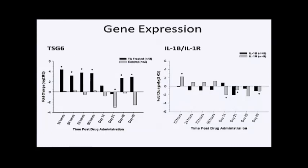TSG6. This is an anti-inflammatory gene, and we actually see increases in TSG6 in cases of inflammation, in cases of osteoarthritis, and it's thought that this gene is chondroprotective, so it has protective anti-inflammatory effects. Now what we saw was, so the dark black bar represents the treated joint, and then the light bar represents control joints. And I didn't mention this previously, but we did have control animals that didn't receive drug that we collected synovial fluid for comparison to our treated animals.